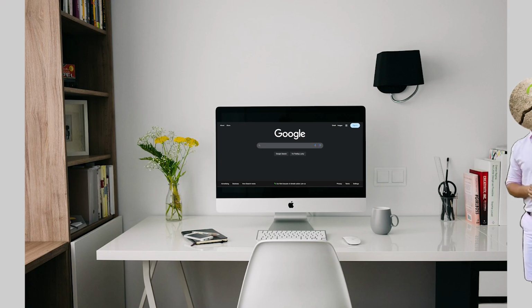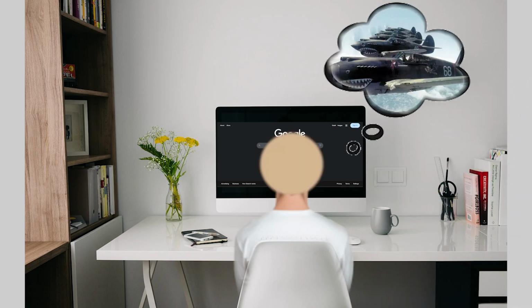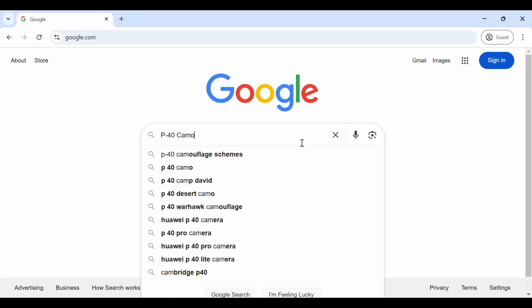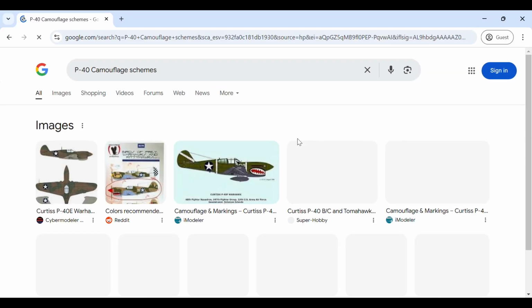Cool. Okay, now time for the references. Not really feeling a Flying Tigers. I mean, I could just buy a model for that. No, I'm feeling an early 1942 Pacific-era camo. Something simple.